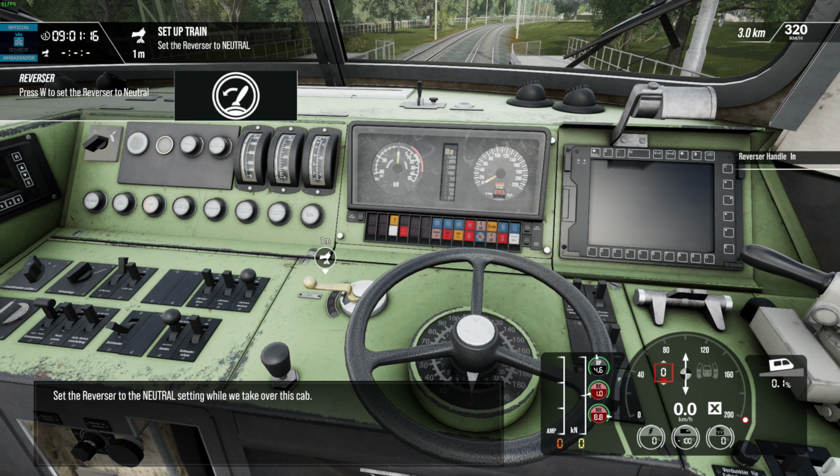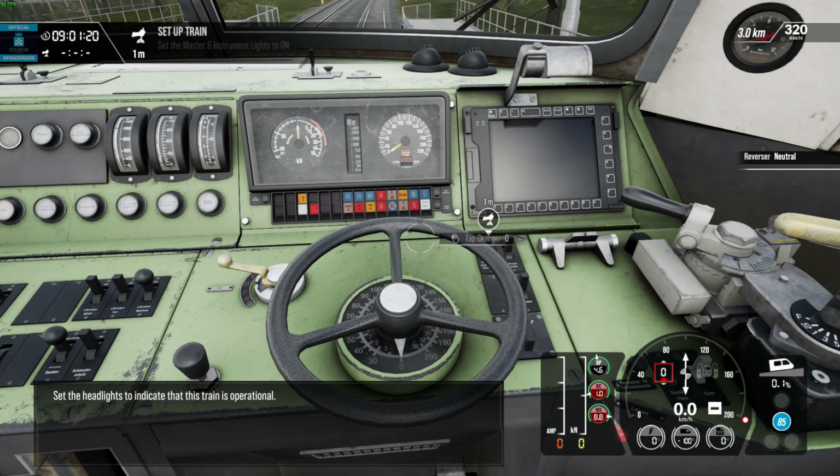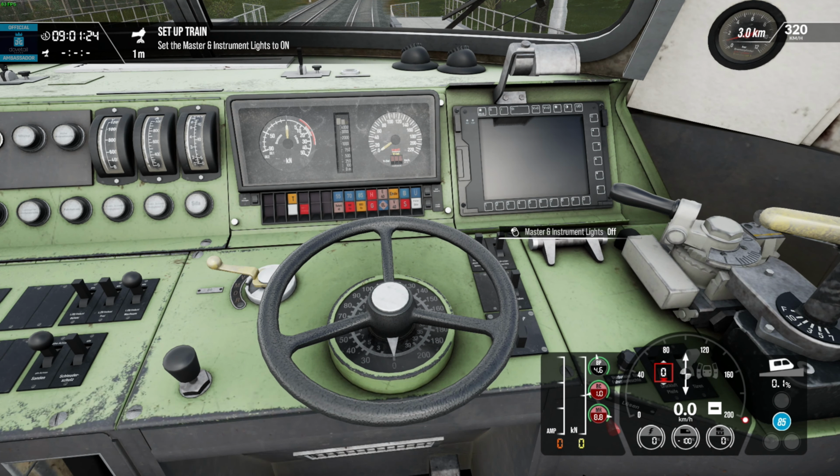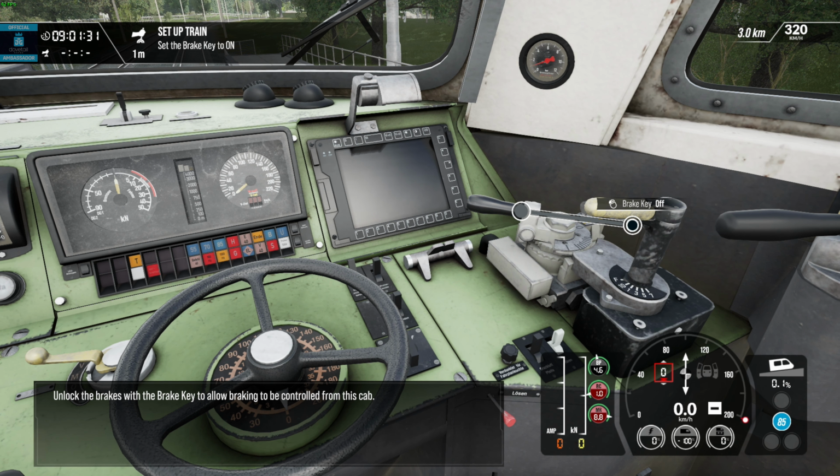Set the reverser to the neutral setting while we take over this cab. Set the headlights to indicate that this train is operational. Unlock the brakes with the brake key to allow braking to be controlled from this cab.